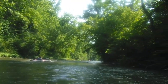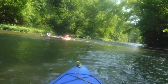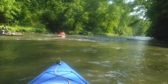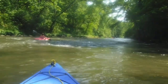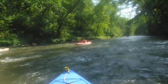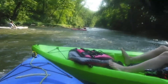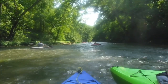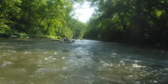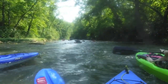All right, we're coming up some rapids here. I see some people are stuck already, so we'll try and get through without getting hung up. That's all part of having fun. Oh, that got me. I'm still moving. We're all getting bounced around together here, having a great time. Hear us scraping? There we go.